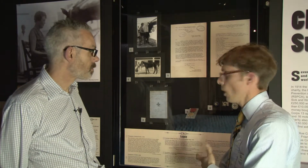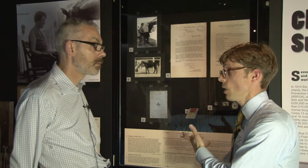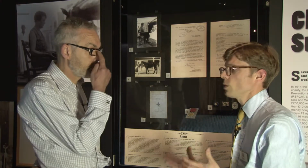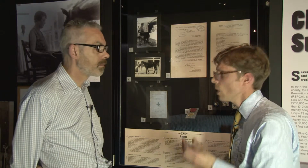For us, it's a very unusual item. In fact, it's the only one we have in our collection. We've got some 20,000 medals in total, and this is the only medal of this type. So it's very much something that's different from the norm. It's a really interesting and unusual, very personal thing, I think, for the museum.